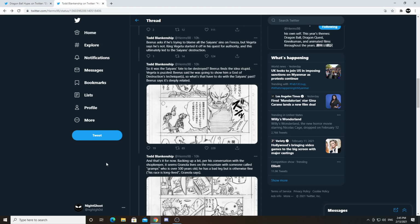Now, this to me is very, very interesting, and I just want to address this for a bit. I've seen a lot of people talk about how this is going to be interesting because Vegeta is going to learn a God of Destruction technique, and Goku's going to focus on learning an angel's techniques. And that sort of separates them.